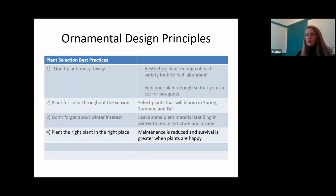Also, you want to reduce your maintenance, right? And you want your plants to survive. So even in an ornamental garden, you really want to think about right plant, right place, so that you're not creating an issue in your garden.